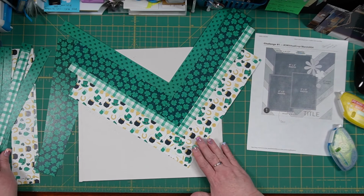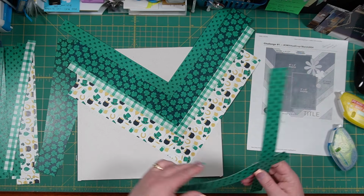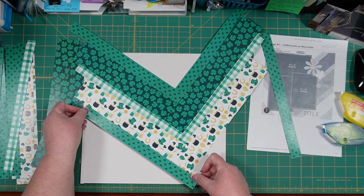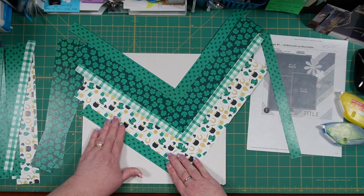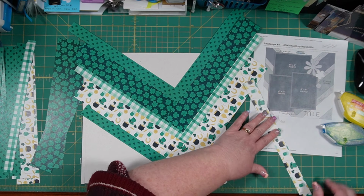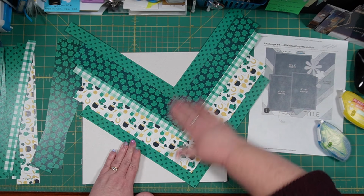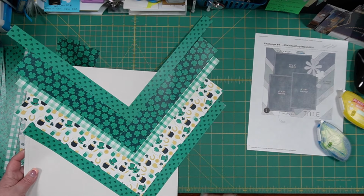Okay, so now we have these 1-inch pieces that need to go down. And we're going to do this one the same way we did the other, by putting the corner here at the gimping so that we make sure we've got it the span of the page. There we go. Okay, now what we need to do is trim off the edges of this.